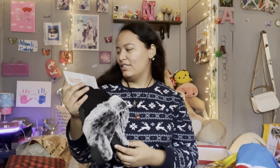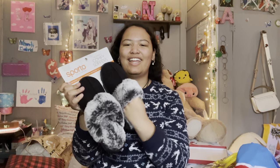I'm just gonna start picking random stuff. And the rest of this is for my mom and dad. These really cute slippers and they're so soft. If y'all saw my Christmas wishlist video, I said I wanted slippers and they're so cute.